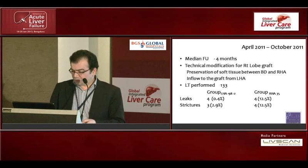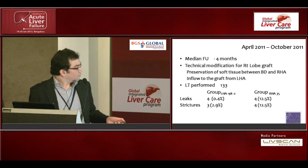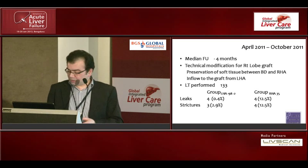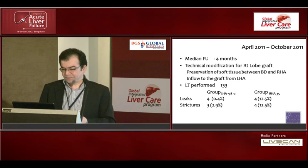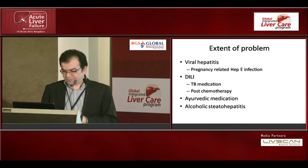Although the follow-up is short, it seems that the group which had the left hepatic artery anastomosis had a lower stricture rate. The leaks were similar. Now moving on to the second part of my topic, which is acute liver failure.